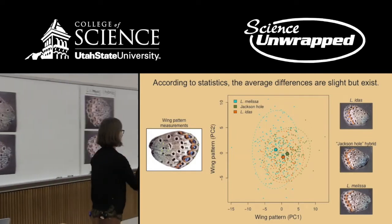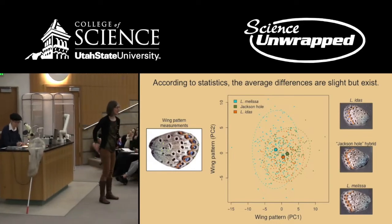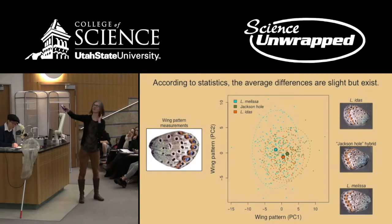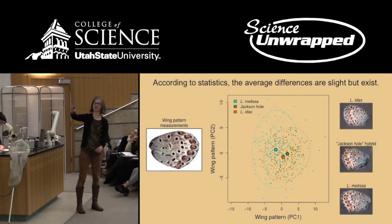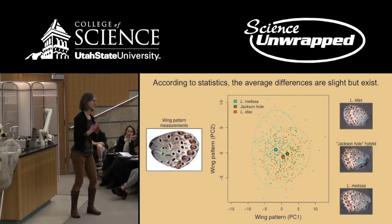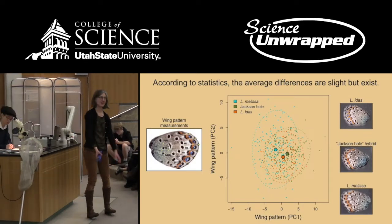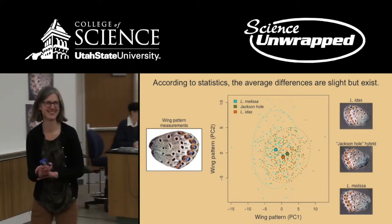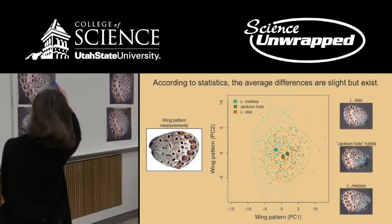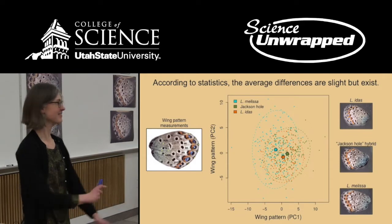Okay, so if you were to measure the size and the position of all of these black spots, all of these colorful eye spots on the wing relative to the wing size, okay, and did that for several wings, several individuals, for each of these three groups, and then you put all those measurements in a spreadsheet, and then you used a statistical analysis called a principal component analysis, which collapses all those measurements, right, for each one of these things into fewer variables that explain a lot of the variation in wing pattern, okay?